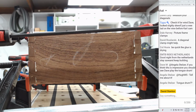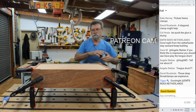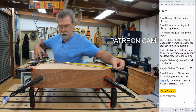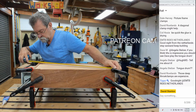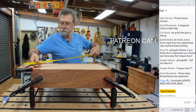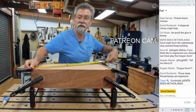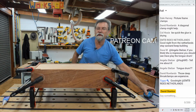So you reckon it was a little skew? All right, go to the main camera again. I'll measure the diagonals. I should be right. I have that over the bloody diagonal, don't I? Well, 56. 56. It's perfect. Okay, what do we got here?